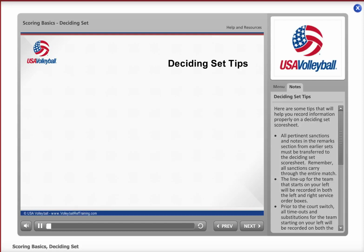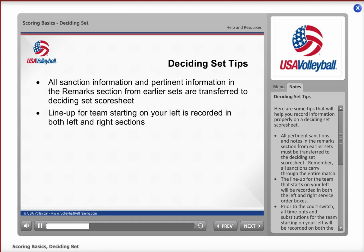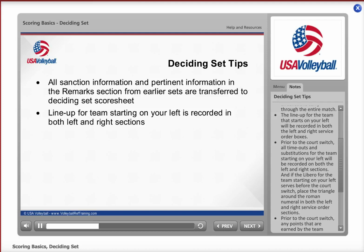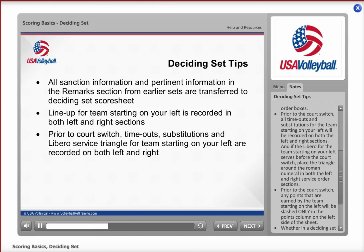Here are some tips that will help you record information properly on a deciding set score sheet. All pertinent sanctions and notes in the remarks section from earlier sets must be transferred to the deciding set score sheet. Remember, all sanctions carry through the entire match. The lineup for the team that starts on your left will be recorded on both the left and right service order boxes. Prior to the court switch, all timeouts and substitutions for the team starting on your left will be recorded on both the left and right sections.